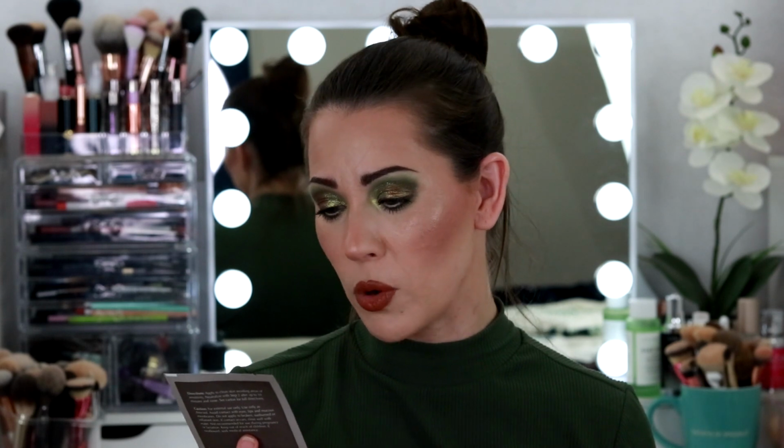Last but not least is the Exuviance Performance Peel AP25. I bought this on sale from Ulta. They had it half off. I saw nothing but glowing reviews about this. Well, a couple of negative, but you're always going to have that. But for the most part, people rave about this peel.